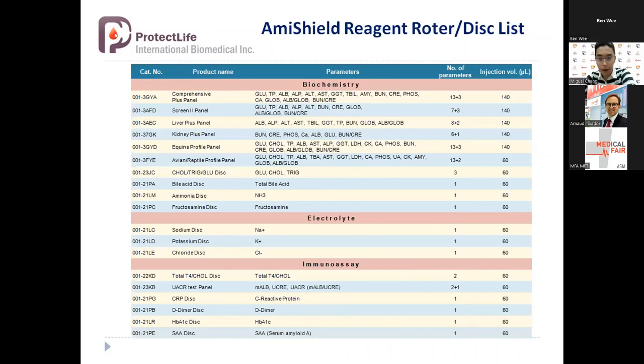to see your sugar. The middle part is electrolytes. Immunoassay: T4, UACR, which is kind of like a urine test. So apart from blood, we can also do urine tests. CRP, that's an inflammation marker. D-dimer is to look for clotting. HbA1c, that's kind of like diabetes diagnosis. SAA, that's another inflammation marker for feline, for cat. So like I said, this chemistry analyzer is a fully multifunctional, multi-species, all-in-one analyzer.